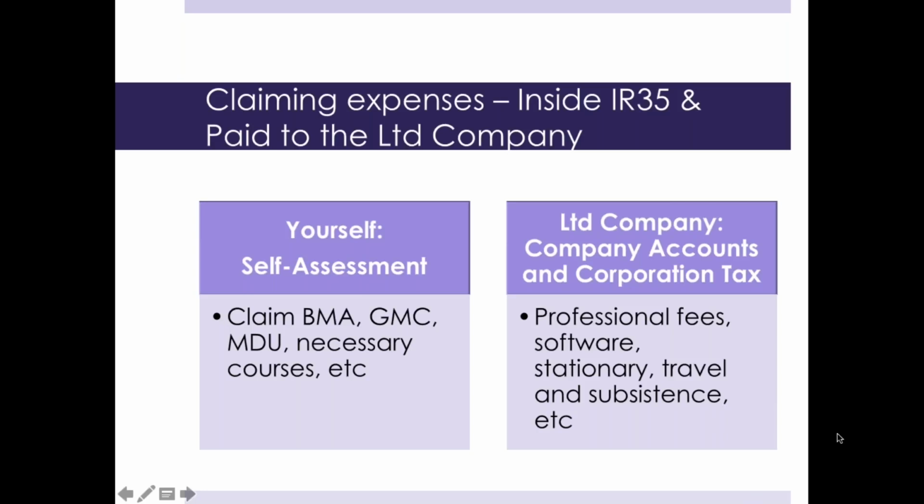But I think most of you are familiar with when you're PAYE, you claim these BMA, GMC courses, claim the tax rebate on this. So you do the same on your self-assessment. For instance, you earned 30K this year, which is gross, which is inside IR35. So you put that into your self-assessment. You declare how much tax has been deducted, but you put through your expenses like BMA, GMC, just as if you are claiming tax rebate as an employee.